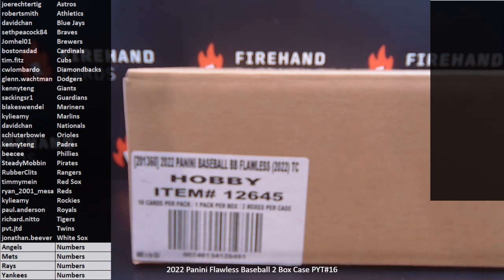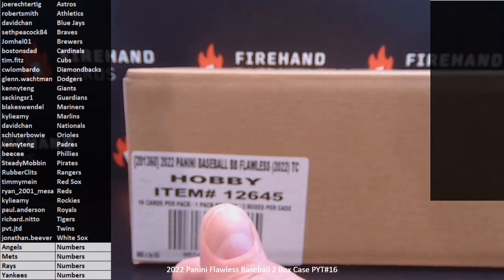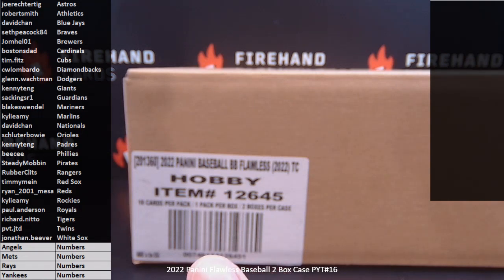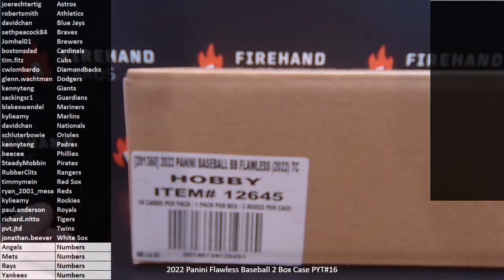25 spot random numbers. The order in which you finish from 1 to 25 will be the number that you have that corresponds to all four of those teams. So if you land in the number 5 spot, you're hoping that a card that's serial numbered 5 out of 5, 5 out of 10, 5 out of 15, 5 out of 25 comes out for one of those four teams or multiples. But anyway, so here we go. Random numbers filler, good luck.